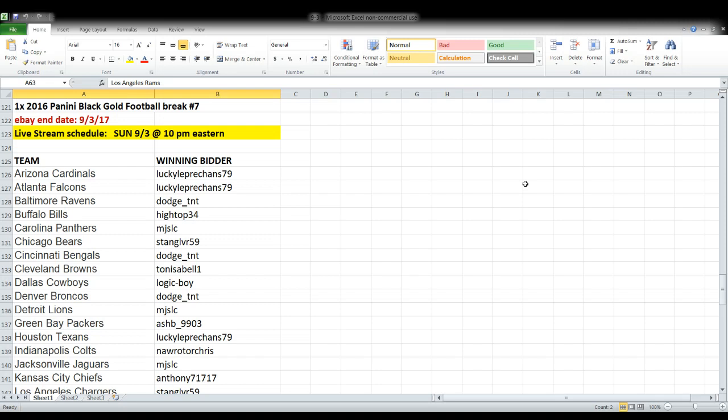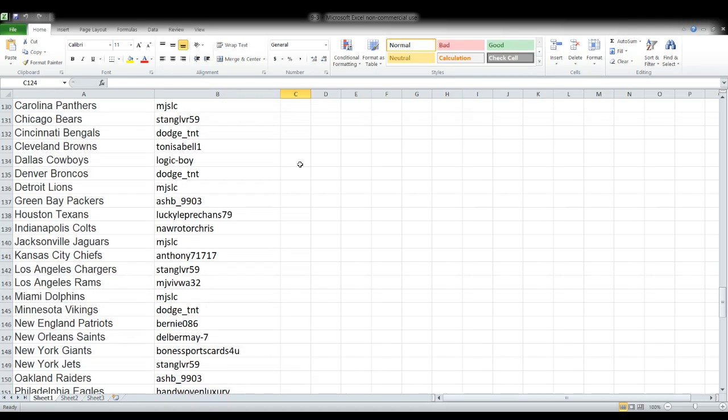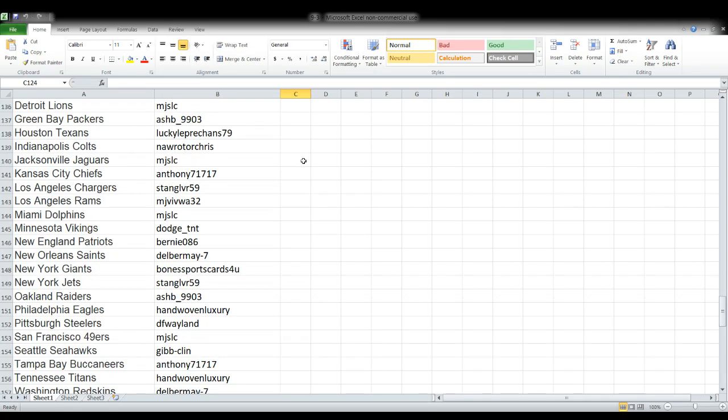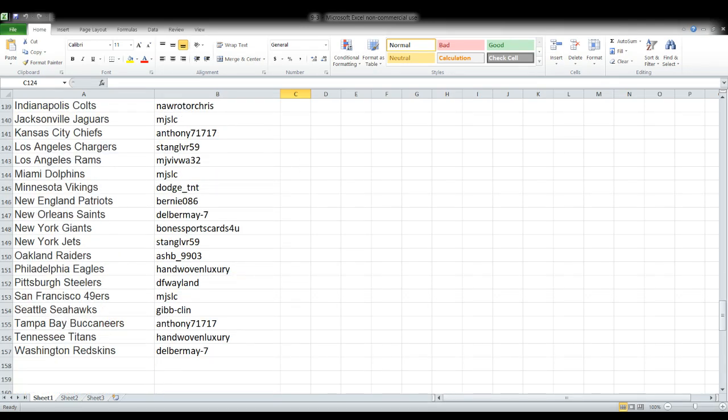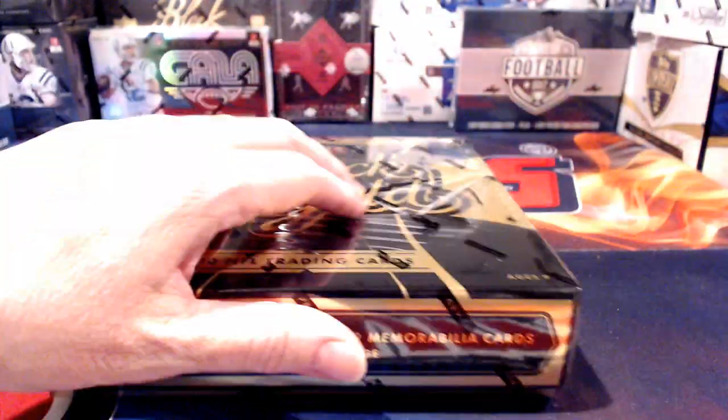So next up is one box of 2016 Panini Black Gold Football. This is break number 7, at least break number 7 of that product by itself anyway. We've had it, I think, bundled up with some other things before. And we'll roll down through here and let everybody take inventory, so to speak. And we're going to hopefully find something awesome in here tonight. We've been pulling some pretty good stuff out of Black Gold lately. Hopefully we're going to roll on through it again.